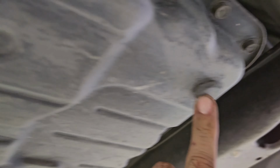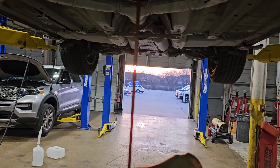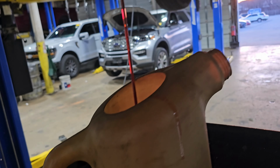Alright, so here's the transmission fluid. Right now we're at 2 quarts. The fluid looks actually not too bad. You can kind of see through it a little bit, so pretty happy about that. This car does only have 65,000 miles, so it's about that time where it needed it.